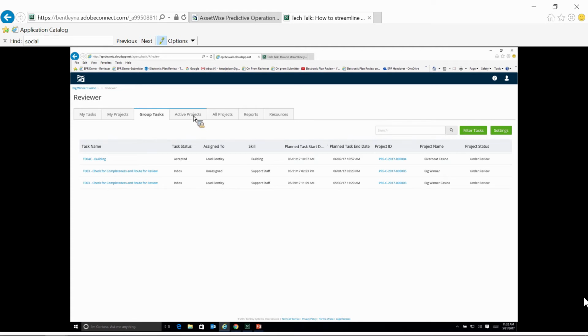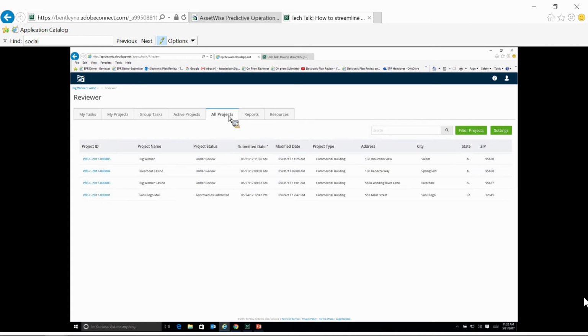Active projects, these are all the projects that are in the review process. Once you approve it, it goes into the All Projects tab. If you ask for a revision and resubmittal, it goes back to the applicant, and it doesn't show up under the active projects. If you go to All Projects, you can see everything in the system.